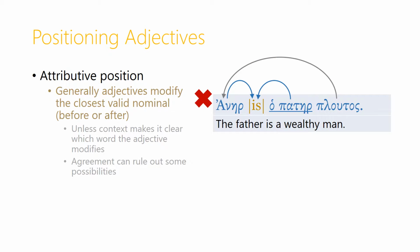Now, we've talked before about the fact that in Greek, word order is usually quite fluid, but we've already seen that there are a few exceptions to that, places where we need to be careful of word order. Another of these places is when we're using attributive adjectives. Generally, adjectives will modify the closest valid nominal either before or after the adjective. And by valid, I mean the closest one that agrees in case, gender, and number with the adjective.